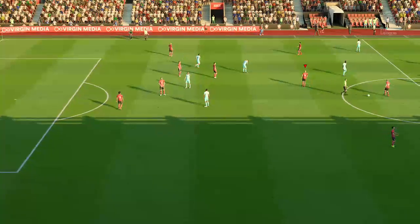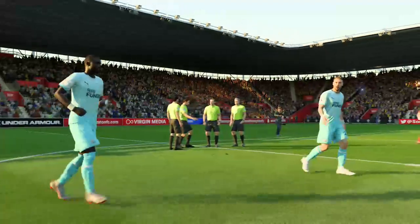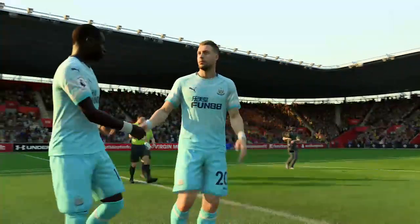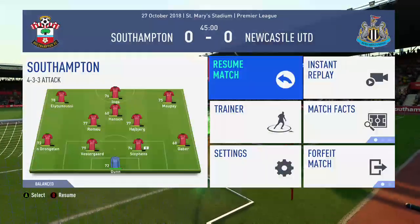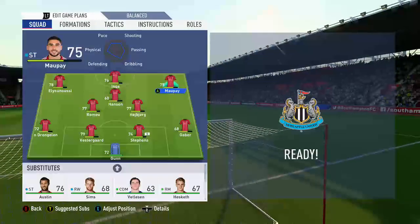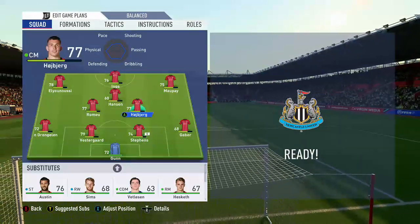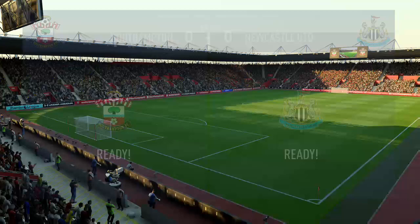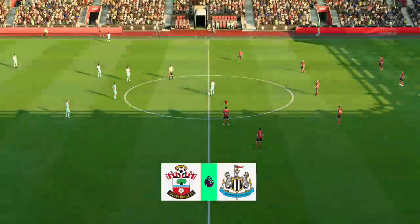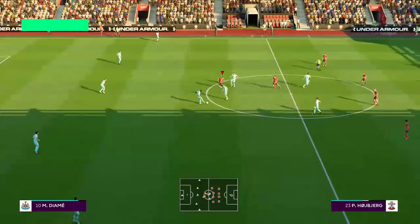Well, that is half time, and the score is 0-0 here. Absolutely nothing between these two very good teams, but because they're so evenly matched, it hasn't quite been the spectacle, and maybe we predicted that. Well, we were. Referee just checking everything is in order, and he blows for the second half to start.